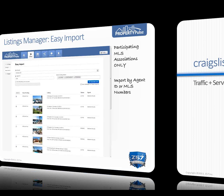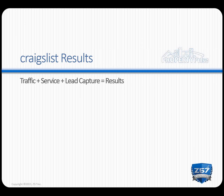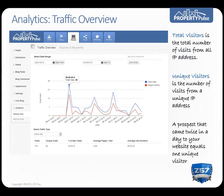So Craigslist produces immediate traffic. Your lead-generating website is designed to effectively service that traffic and capture a lead. So as long as traffic continues, leads will follow. But traffic is the first step. So the analytics area of your website will allow you to track traffic to your site. Straightforward. Across all websites for any industry, traffic is converted to leads, on average, at a 2% conversion rate. Meaning for every 100 visitors, on average, you'll generate 2 leads.